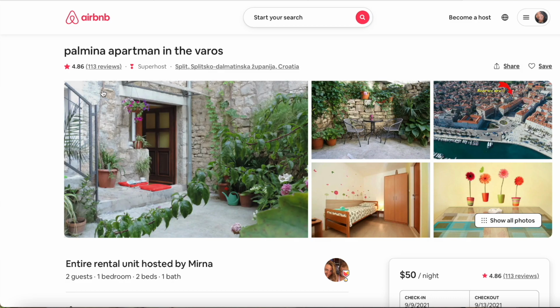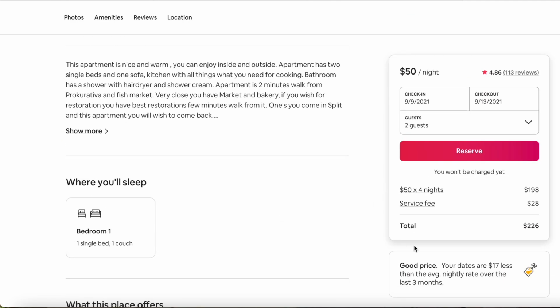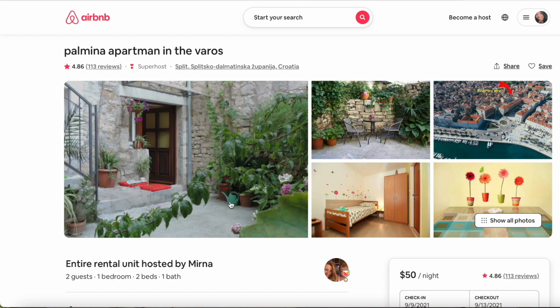It's a Superhost. It has 113 reviews, 4.86. It's 50 bucks a night, and there's no cleaning fee. That's surprising. So that passed the test. It's definitely a decent place.